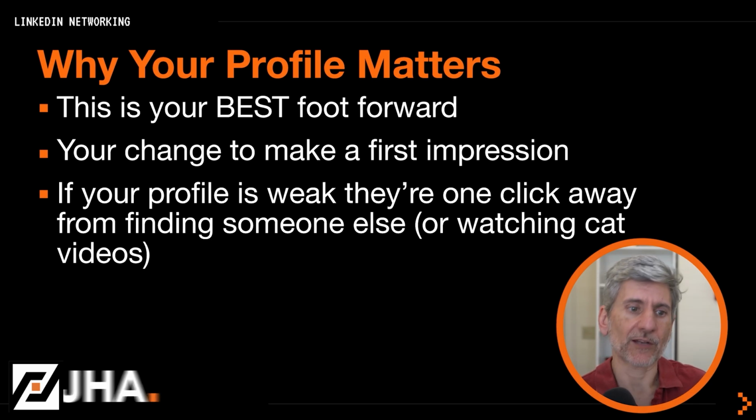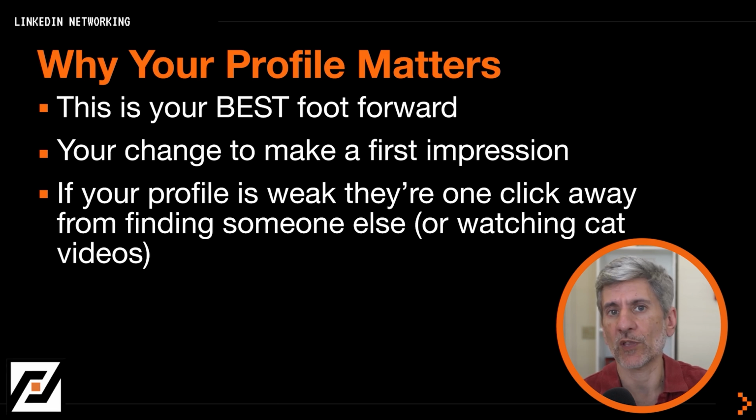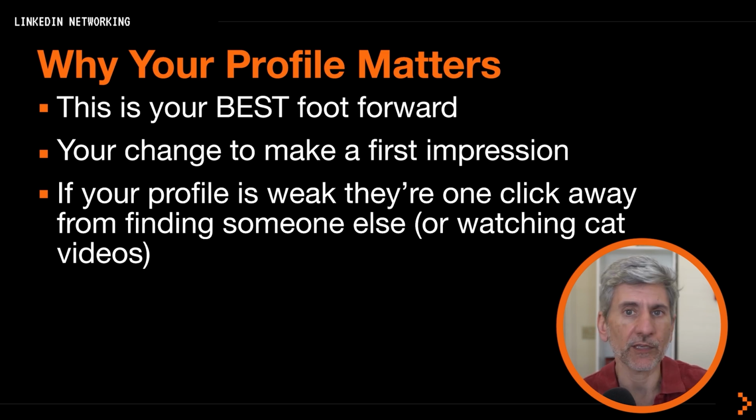So why does your profile matter? It is your best foot forward. If you have a generic profile that looks like you just slapped up your resume, there is no purpose for someone knowing what to do next. It's just like, oh, okay, here's that person, whatever. Instead of saying, oh, this is how that person can help me. This is who they help, so I know who to refer to them. So you need to change it to make a real good first impression.